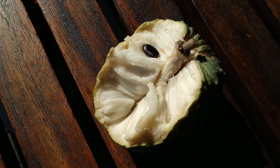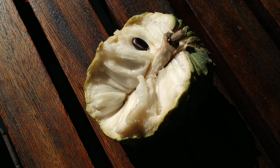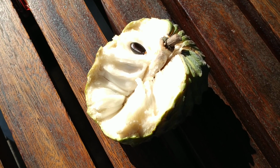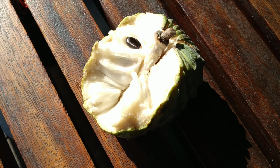So maybe this was just a misunderstanding and somebody sold them atemoya, but they thought nobody would understand what a sugar apple is. So they just made up a name which is a mix-up of chirimoya and guanábana.